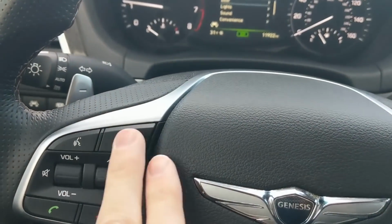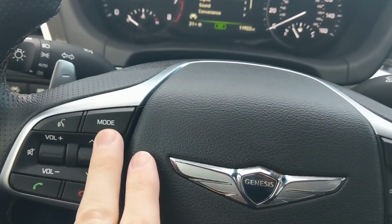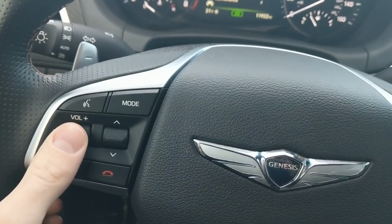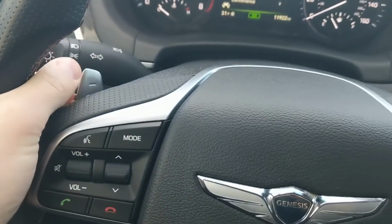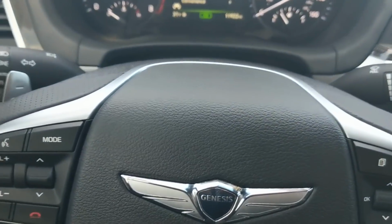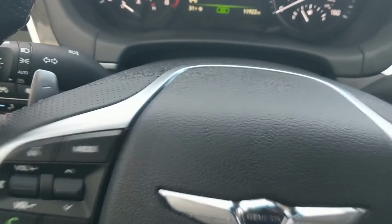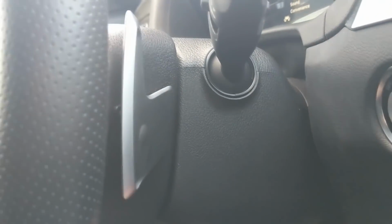Here's going to be some of your radar cruise controls over here. This is going to be your radio controls, voice controls. This will be for your stations as well as your volume, phone controls. Very similar to a Lexus vehicle, to be honest. Paddle shifters here on the back. They feel very plasticky. Definitely not up to my standards. I'm kind of spoiled with the Lexus. Now, I do notice this. I saw something like this in the K900 review from Doug DeMuro.